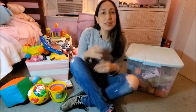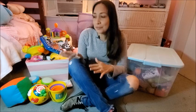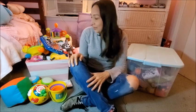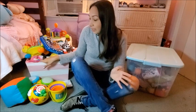I'm Mily and today I'm going to declutter my daughter's toys. She's 2 years old and this is the first time I'm going to do it. So I want to see what she's not using anymore, what's not working.